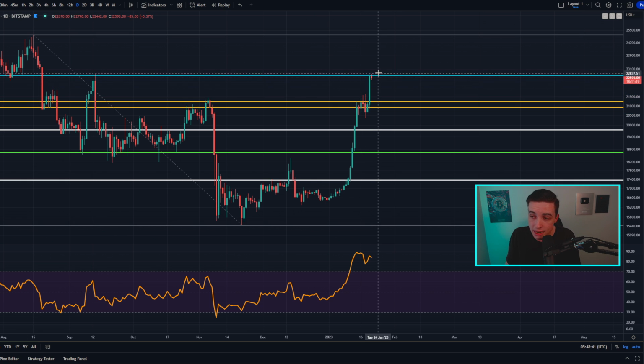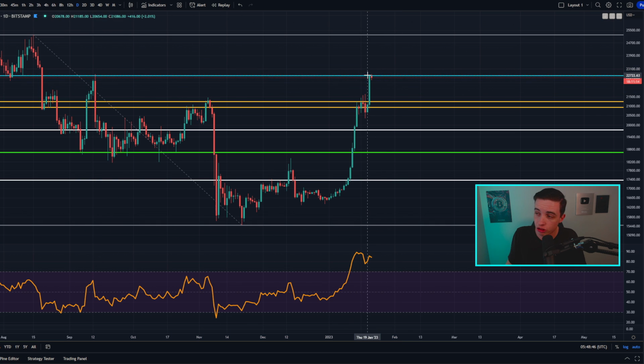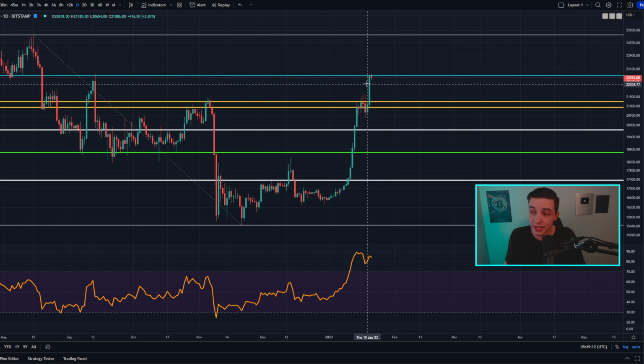immediately up towards the exact 78.6% Fibonacci level, which is sitting at around 22.7k. And obviously I've been talking about that level for a while now on this channel. And so this 22.7k level is the resistance that I'm currently watching for the price of Bitcoin. But if we end up seeing a confirmed break through 22.7k, then in that case, I would expect a move up towards around $25,000 per Bitcoin, which is basically where this previous local high is sitting at.